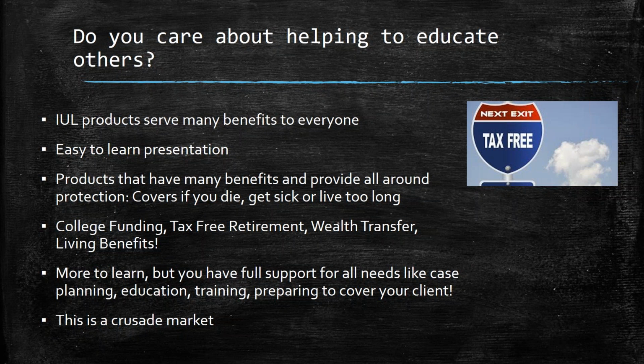It also provides you the ability for college funding savings, tax-free retirement savings, wealth transfer vehicles, living benefits. There's so many things that people are not aware of that are available, how they can protect themselves, how they can take their own financial responsibility and protection in their own hands instead of leaving it to the human resources department and the benefits department at their employer, who can change the benefits program at any time, who can lay off people at any time, who can just totally get rid of the benefits at any time.